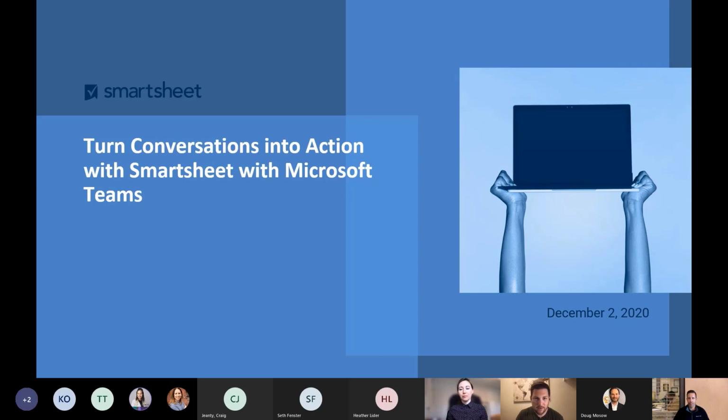I'll go through who we have here on the call today, but we're very excited to take just a few minutes. The goal here is to be brief, to paint a little bit of the picture of the value that you can derive from leveraging the integration that we have between Smartsheet and Teams.